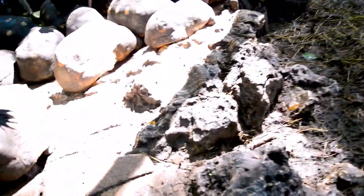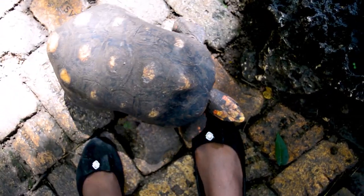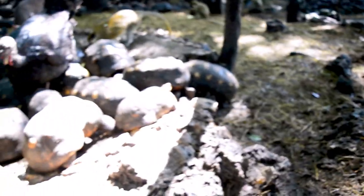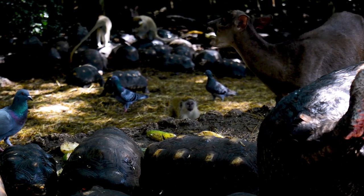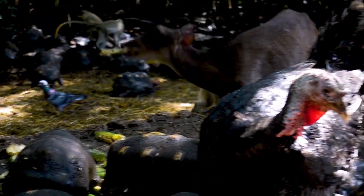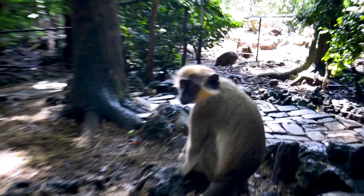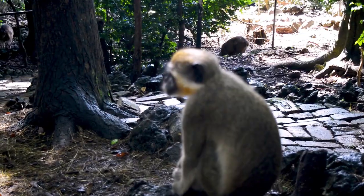Dude, can you not walk on my foot, please? There's no need for this. What are you doing? The baby monkey. Oh, yes. Why do they sound like mice? I don't know. Where's his mommy? That's a good question. Guys, so chilled right here. Yeah, you might as well be chilling.